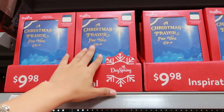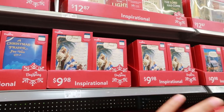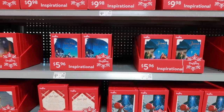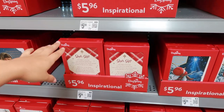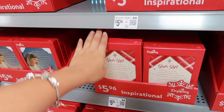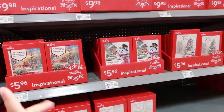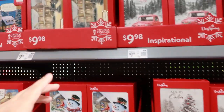What? Envelopes. Okay, some envelopes. You know, wishing everybody Merry Christmas when you put the little gift in there. These are $5. You get stacks. How many do you get? You get 18. Okay. All right, so skip over this, but just letting y'all know they're here for $5.96, and they're pretty cute. I like this one.